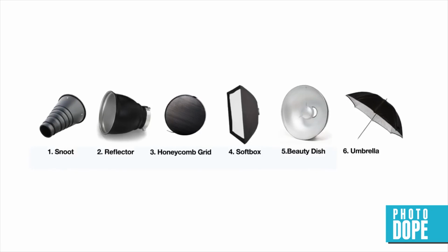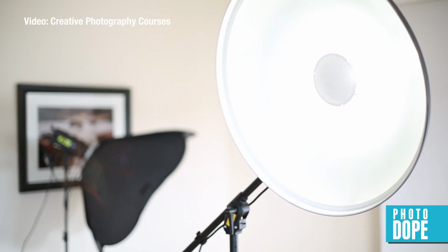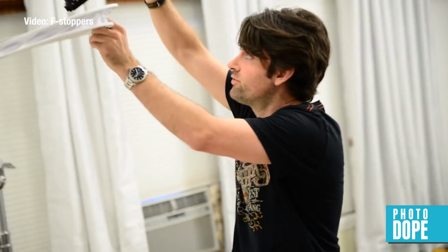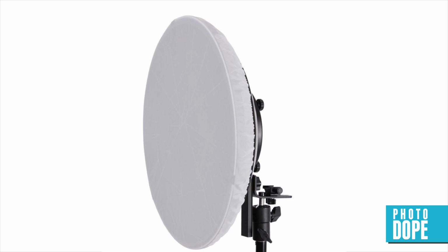The most important part here will be the modifiers. One of the most common modifiers in beauty photography is the beauty dish. You can see it in the reflections in pretty much all beauty work. Now, true beauty dishes can cost several hundred dollars, but I'm getting a similar effect from a $50 F-Stoppers flash disc. We get the same catch light in the eye and a similar quality of light that we get from a beauty dish with a diffusion sock.